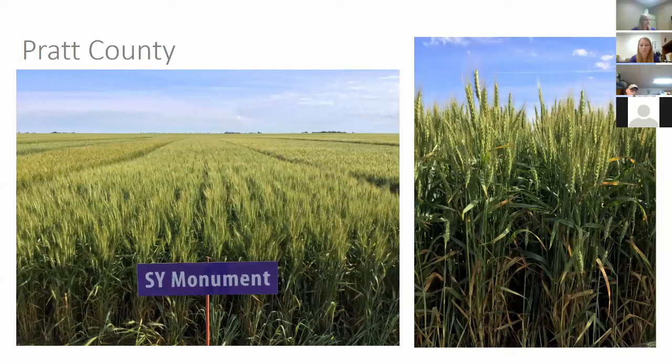Maturity wise, it is going to be on that medium late side. Just keep that in mind. It's not as late as Chrome, but you want to spread your risk and spread your harvest capacity as well, right? If you go to a variety like the Sand Dust, you can start earlier and finish with Monument, which can allow you to spread out your harvest capacity. So one to keep on the short list for that late maturing group.